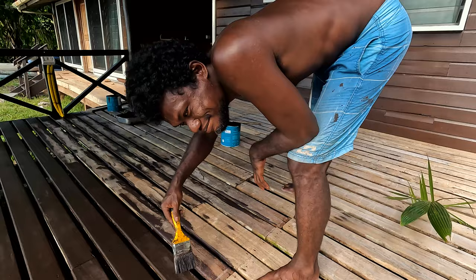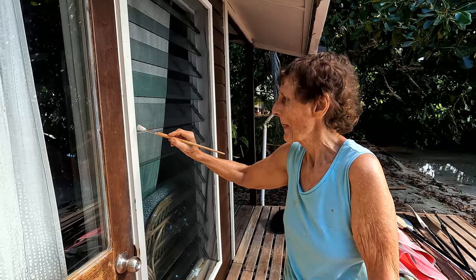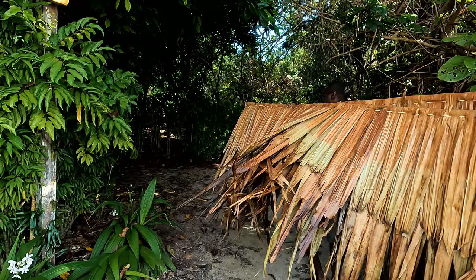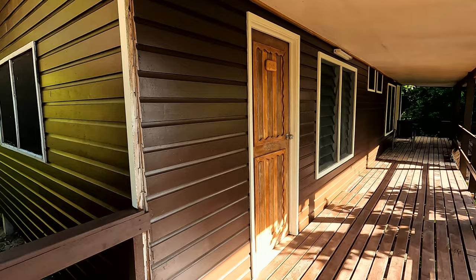Everyone is working so hard to get the resort ready. It has been weeks of rebuilding, repairing, gardening, and painting, but we are making great progress. Next week, we're going to talk to some of our local staff about the art form of weaving leaf, to share a little more about this traditional skill that has been used for generations to build homes right here in the islands.